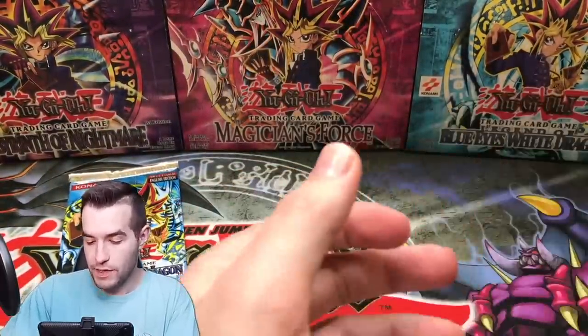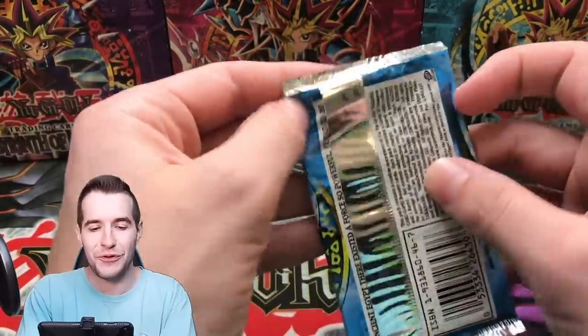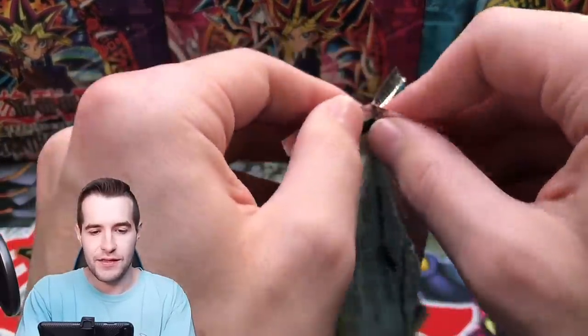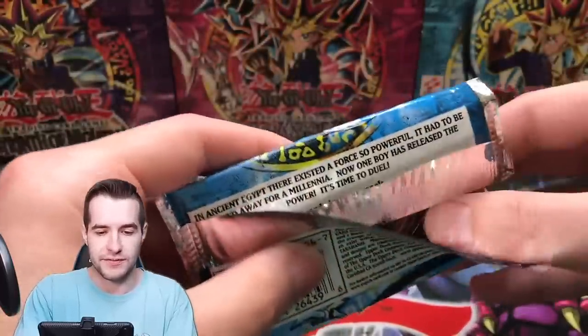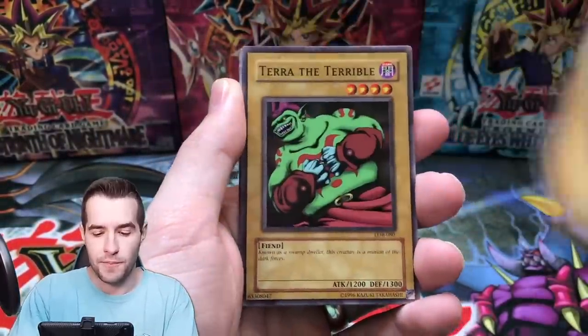Okay. One more pack in the video. We finally pulled another foil. Good to see it. Here we go. LOB, Legend of Blue Eyes. Second pack for Cass.